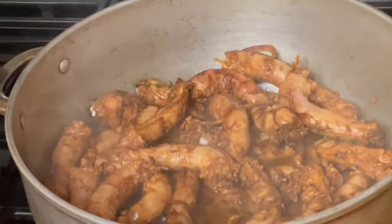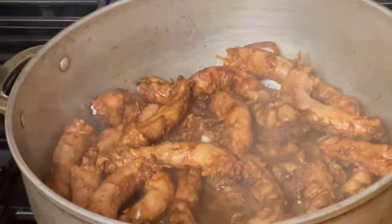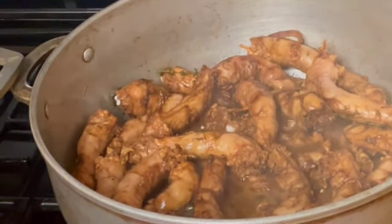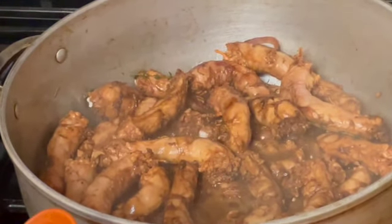Welcome back to Carla's Kitchen. We're here again in the kitchen with my aunt, and she's about to make this delicious dish. So I'm going to allow her to tell you guys what she will be cooking today.